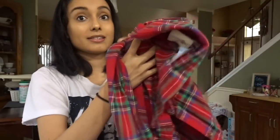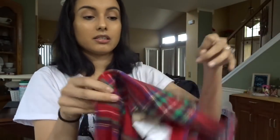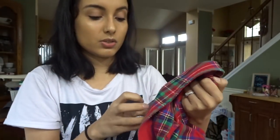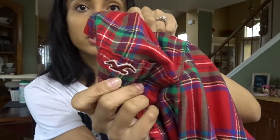And then this was for myself. I fell in love with this. It reminded me of Christmas with these colors. This was $7.70 but half off for a Hollister. Not bad if you ask me.